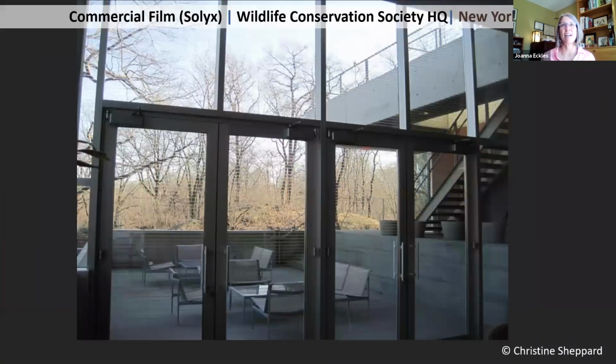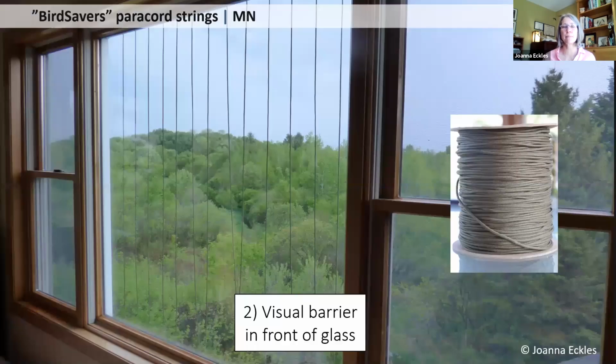Okay, other examples. This is a commercial film, so a commercially available film, not a custom design, but one you can buy from a company called Solex. I don't think I'm supposed to be telling about companies, but sorry about that. That is a striped pattern, again, a film on the exterior surface.